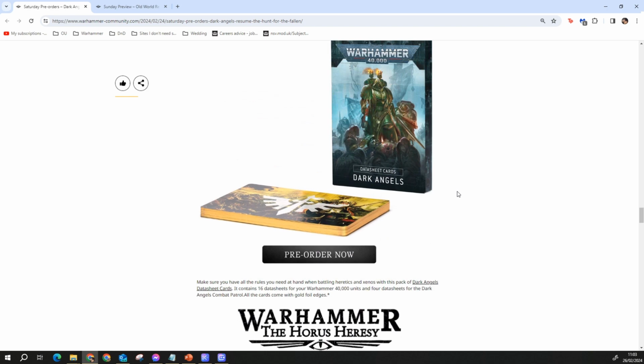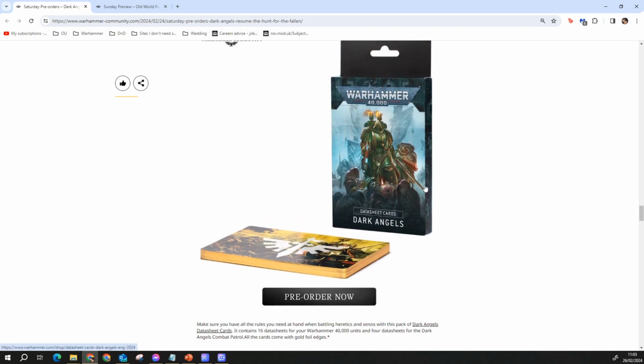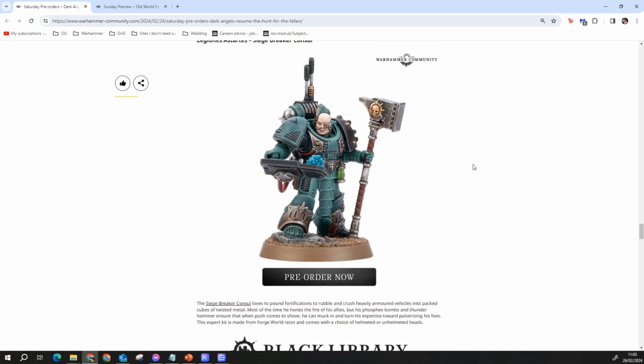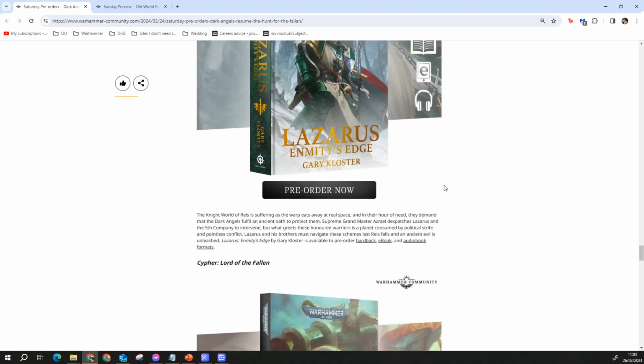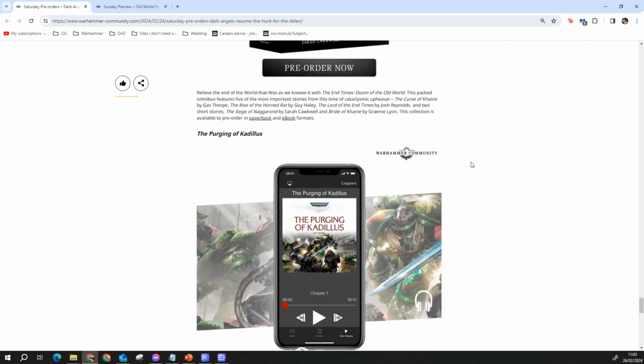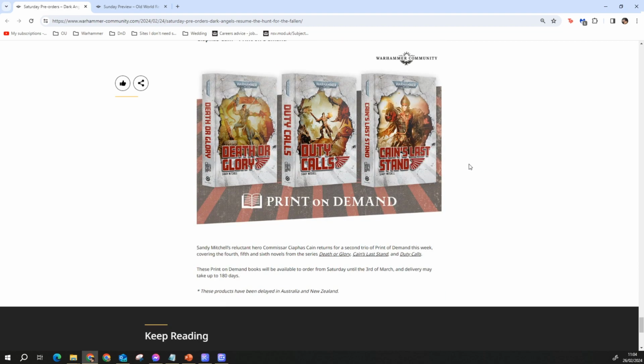Data cards. Again, if you've never bought these, they are twice the size you expect. I thought they'd be about the size of Magic the Gathering cards. No, they are twice the size of Magic the Gathering cards. They're somewhat controversial, but I still like console model. Black Library stuff for the Dark Angels. Some End Times stuff. And yeah, print on demand, Caiaphas Cain. Rock on Caiaphas Cain.